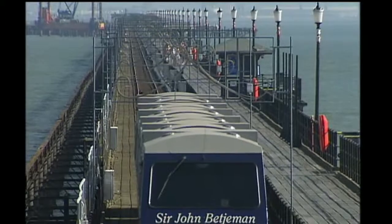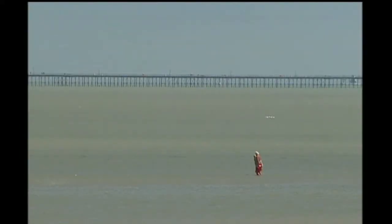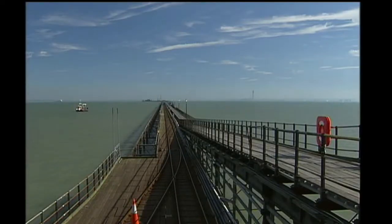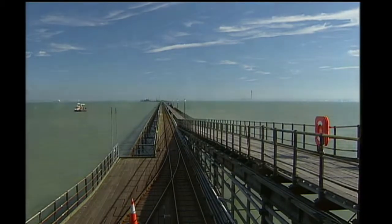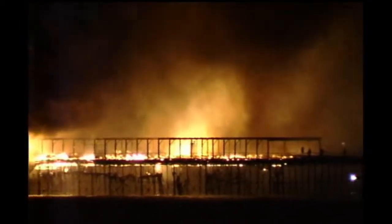The pier is the town's historical icon, as well as being the longest pleasure pier in the world. Since it was first built in 1830, it's been plagued with both natural and man-made disasters. Over the years, the pier has had to endure fires, boat crashes, 2 world wars, as well as beating off Mother Nature and the effects of the weather and the waves.